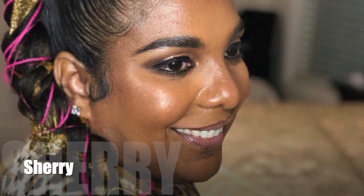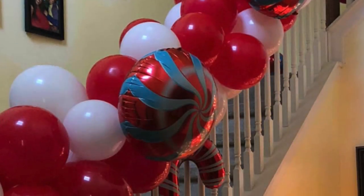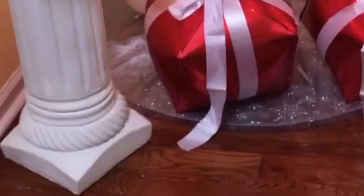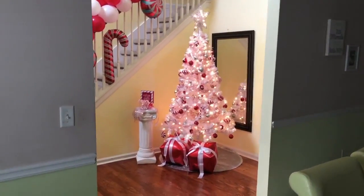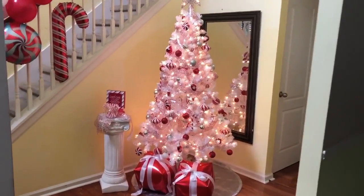Sherry says her candy-loving 4-year-old grandson was the inspiration for this red and white delightful decor. It's filled with balloons, candies, and awesome gifts. She shops at the At Home store and Hobby Lobby for her Christmas decor. And as you see, she's all about the details. Check it out.